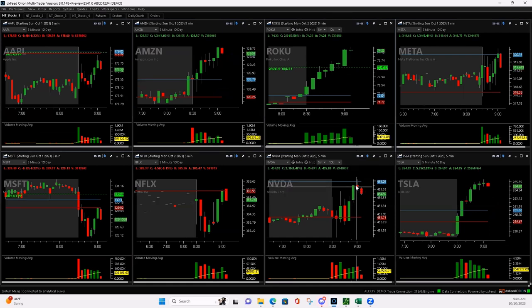But that is what we look for. And we look for a little 2 to 3 bar pullback before it rips again. But still a couple minutes left here, so I mean, NVIDIA could fall farther than you want it to.